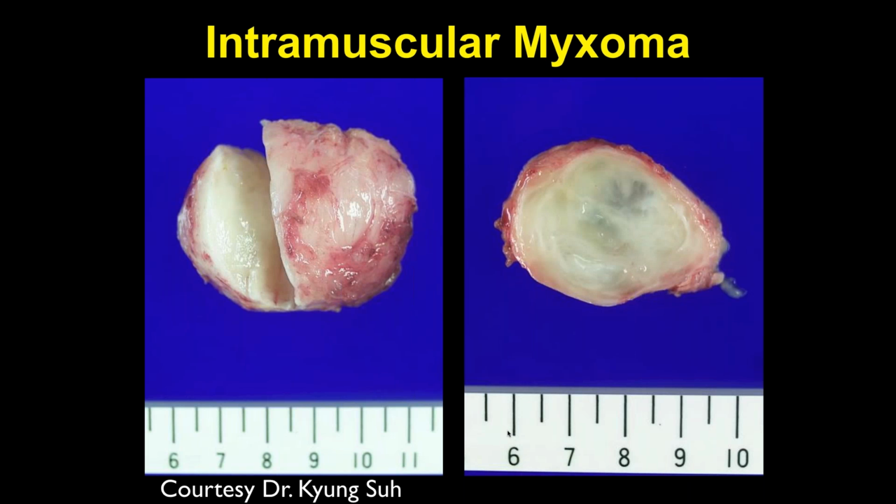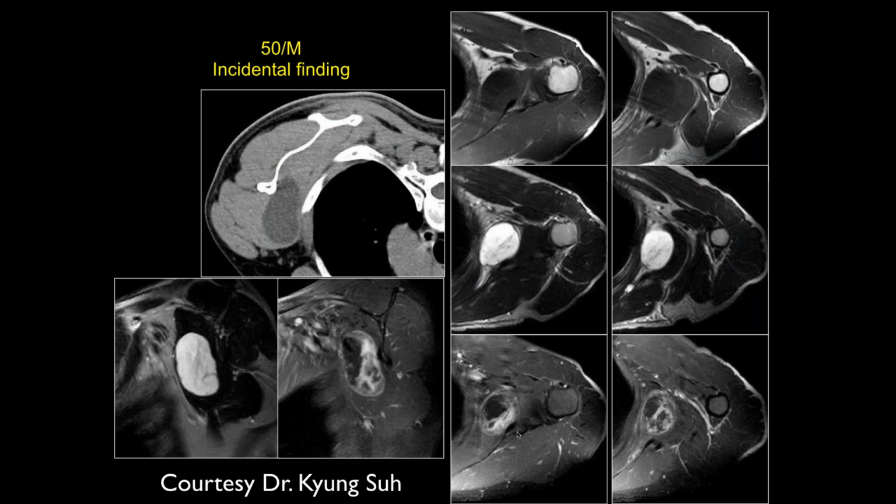And I was also worried about maybe synovial sarcoma. Would that also be in the differential? I know those are more common in the lower extremity. Synovial sarcomas can be anywhere, and we'll see some in a minute. You can certainly include that, but it's uncommon for them to be within a muscle. Usually they're next to a muscle, but it's certainly reasonable to put that in the differential.